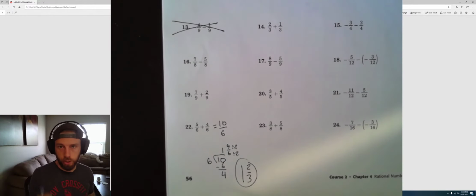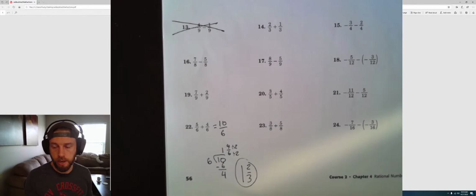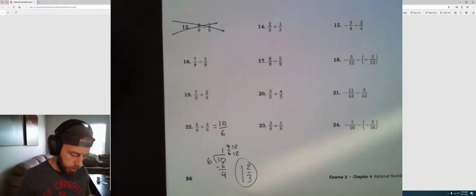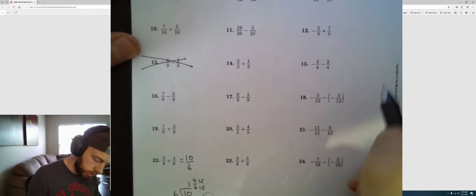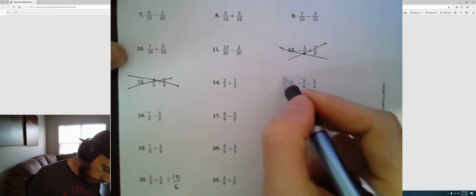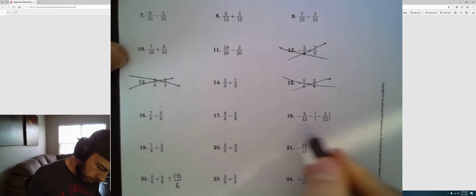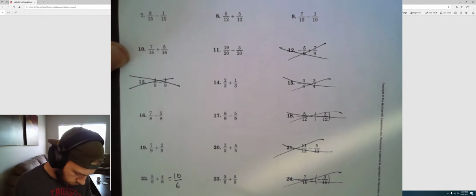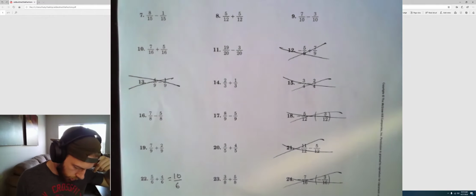This is review. Okay, we did not do adding and subtracting fractions specifically this year, but this is review, definitely from 5th grade. Let me cross off the ones I do not want you to do because they will be a little bit confusing because we haven't done it yet. Number 12's off here, number 15, 18, 21. Let's cross off these ones. The rest of these you guys should be able to handle.